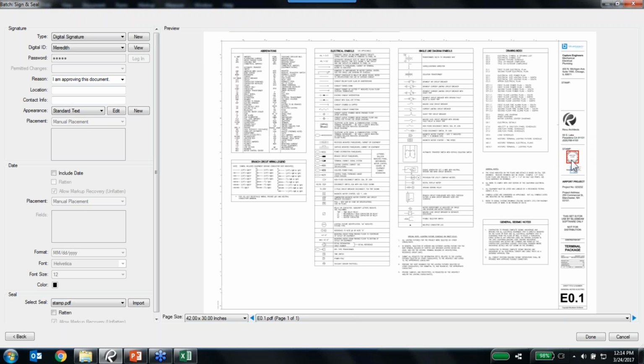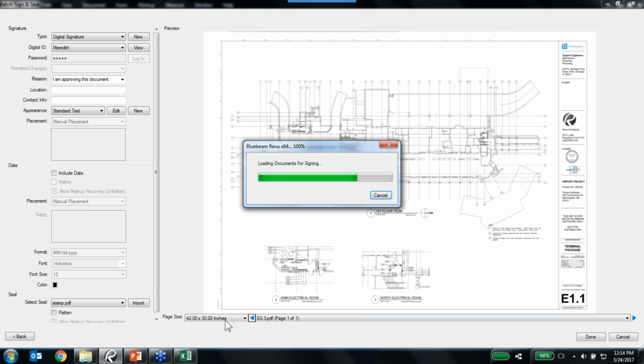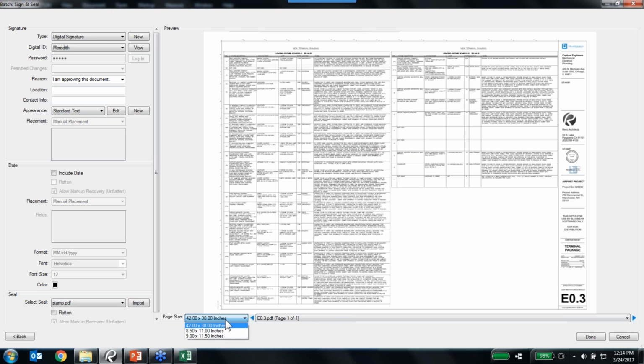So signed and sealed. Now this works great for all of our 42 by 30 inch documents. I can come through and preview them. Shows up in the right place. There we go, 42 by 30 inch. Very easy to see where that shows up in the title block.